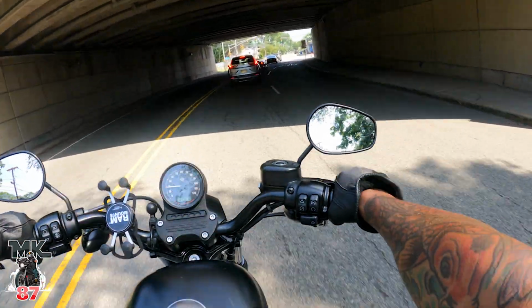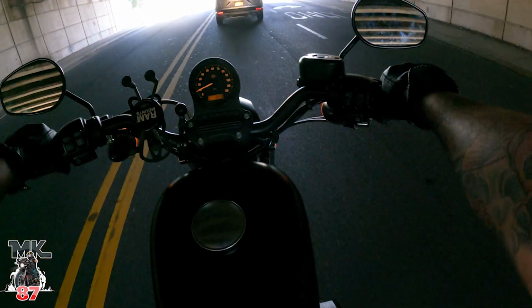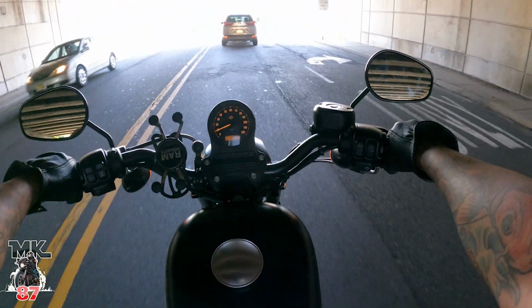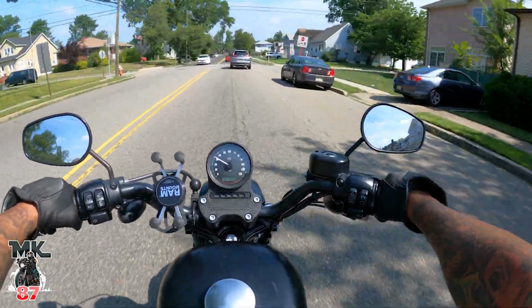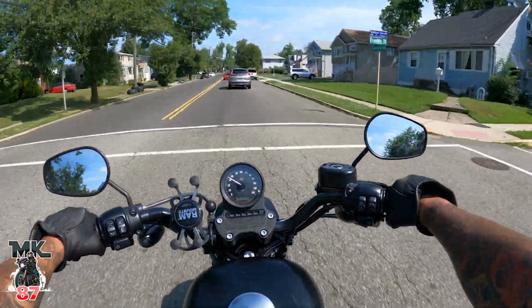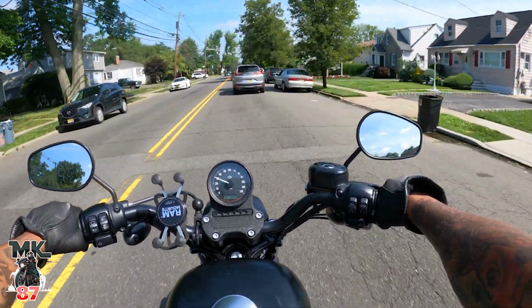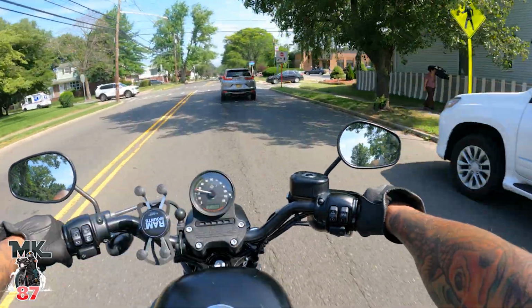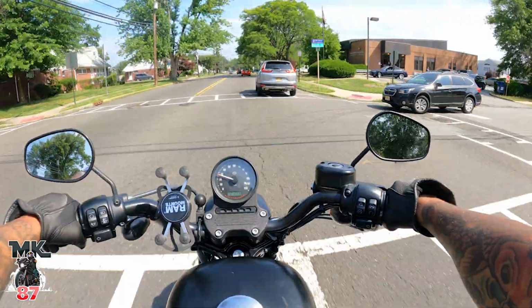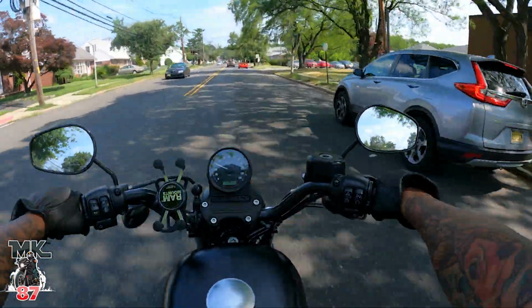But is it a girl bike? Is a Sportster a girl bike? No, not in any way, shape, or form. This bike with a few upgrades definitely wakes up. Do a stage 2, stage 3. But would I do it? No, I think it would be a waste of money on this bike, to be honest. I wouldn't really put the effort into any type of engine work here.